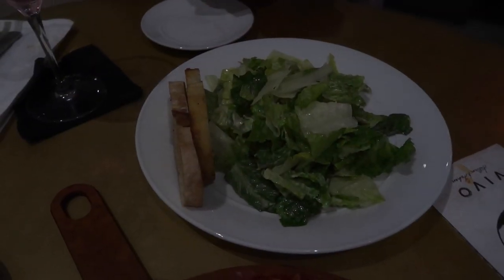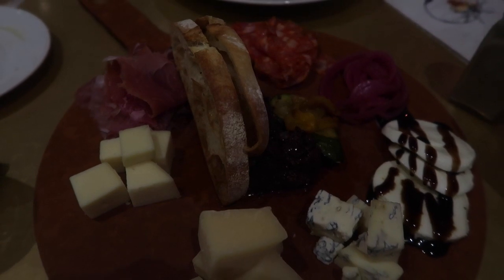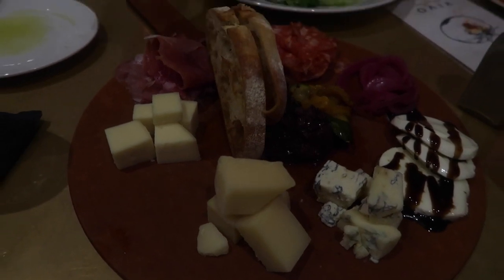So for an appetizer, me and Kristen are splitting the Caesar salad and the antipasto, because I'm the best sister ever. I let Caitlin get whatever she wants. She wanted the antipasto. I don't eat half of the stuff. You do so. I eat the two meats, that's it.